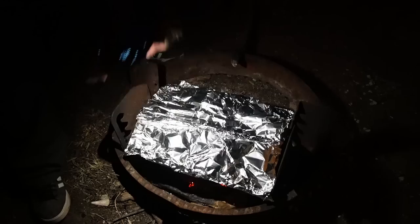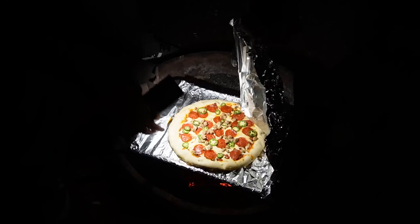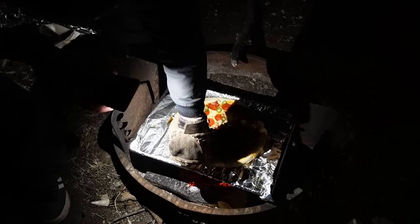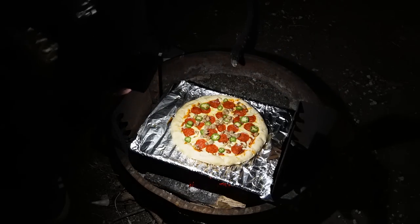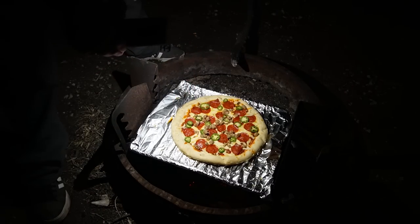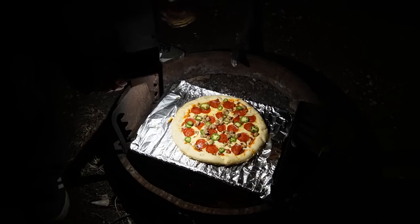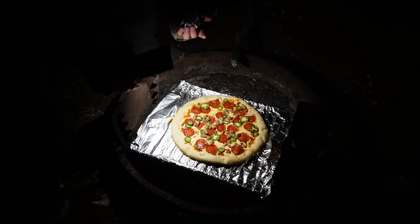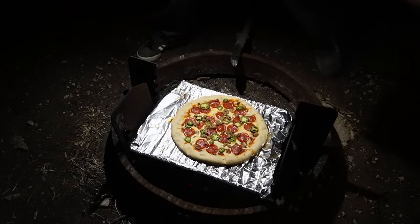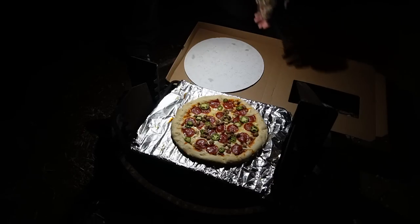All right, y'all. It's had about double the time it's supposed to. I mean, it's all melty. It's crispy on the bottom. I think that's done. Got a little grease out here from the pepperonis. Cool. We're gonna take this into the truck because it's cold and it's dark out and it's warm and light in there. Let's see if I can get it into this cardboard box without burning it or myself.